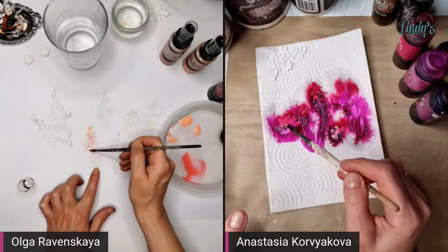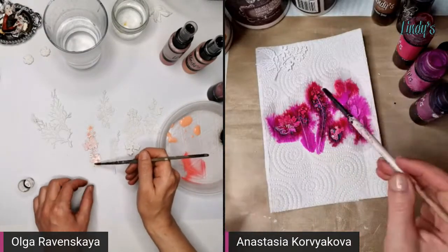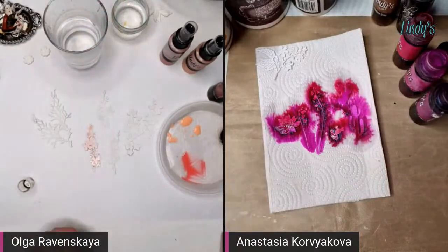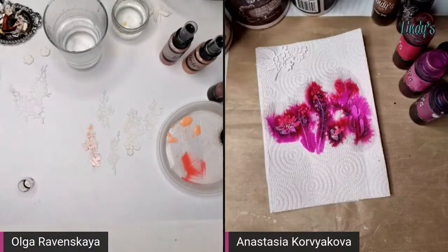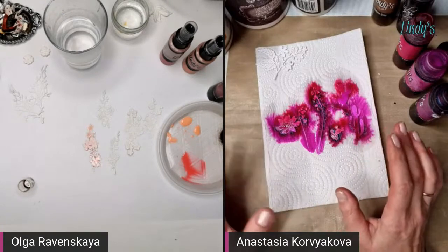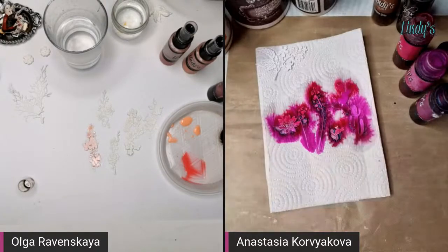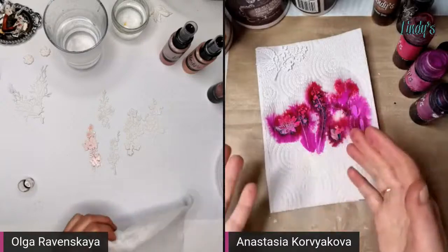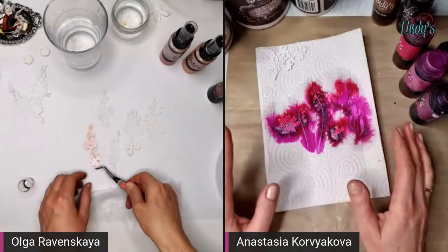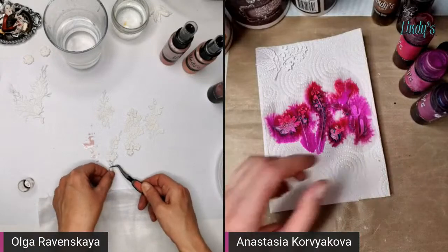How many colors do you usually use for die cuttings? It depends on my idea. Sometimes on my current mood, because I can add 2-3 colors, and then I understand it's not enough for me, and I can add one more or two more colors. But usually I think 3-4 maximum. Three, okay.